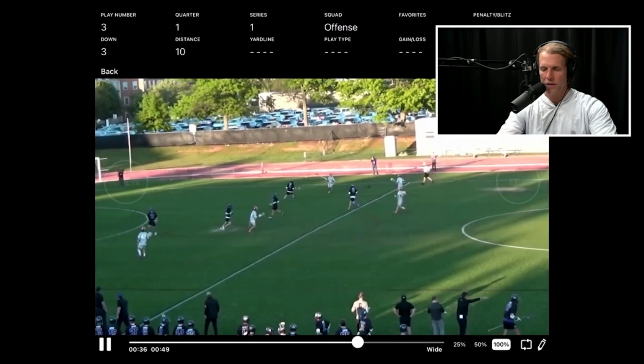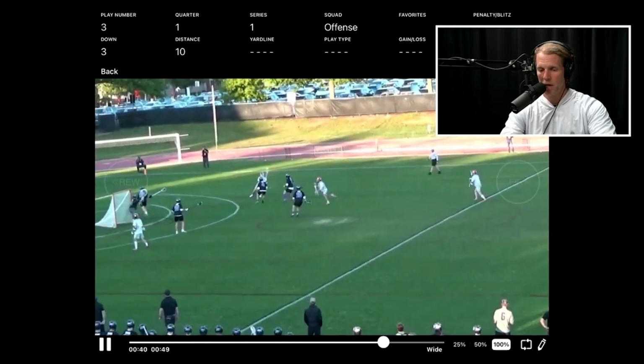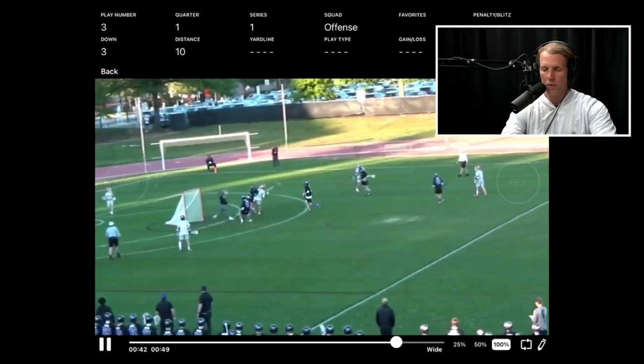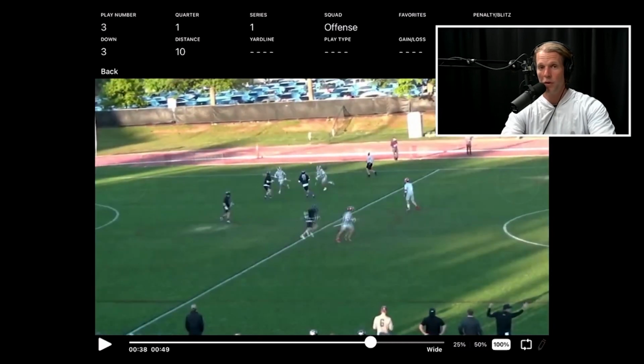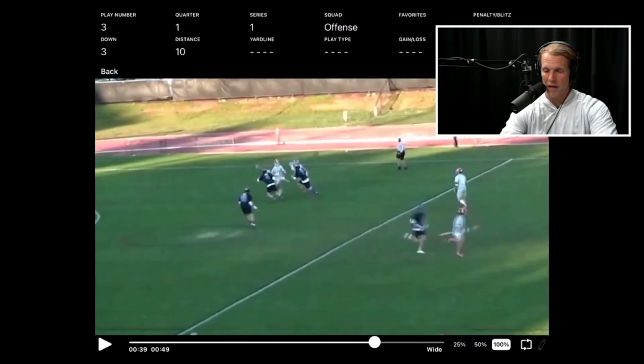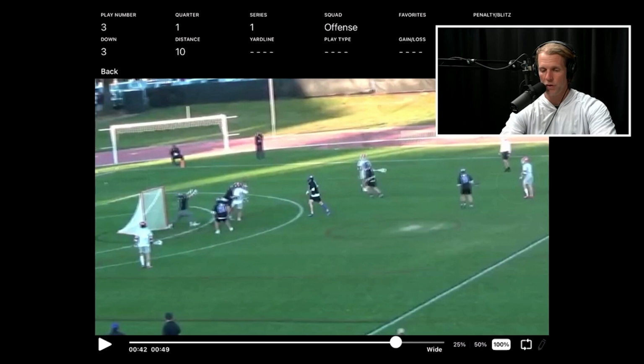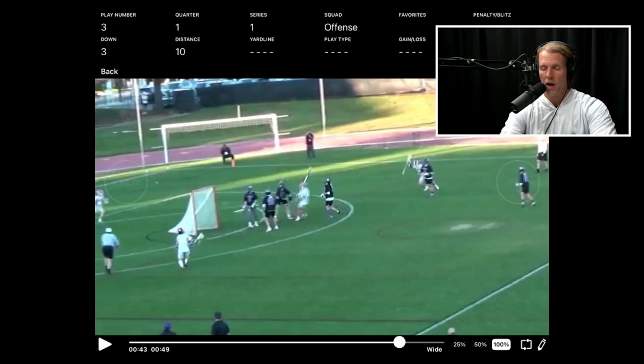So this goal is unbelievable. This is their first goal of the game in the championship. This game is being played at Maryland. So there you can just see all these long pulls. A lot of these long pulls can play offense, and this guy can play offense as well. You can see he's involved in the transition game. He catches it behind the back goal. I mean, that's a long stick behind the back goal for the first goal of the game. Boom, boom. Hard to defend that.